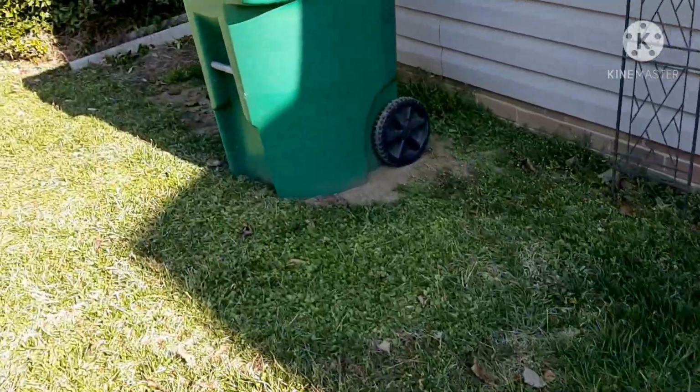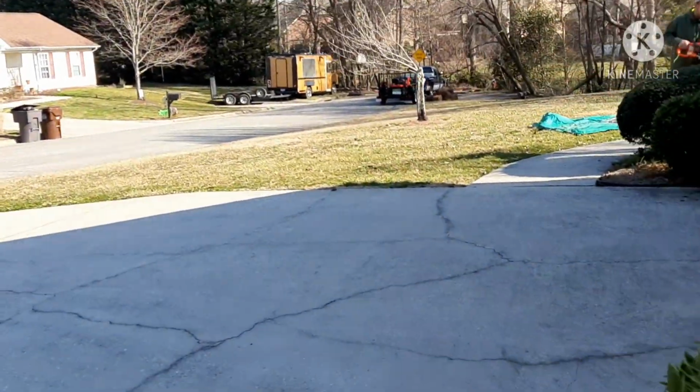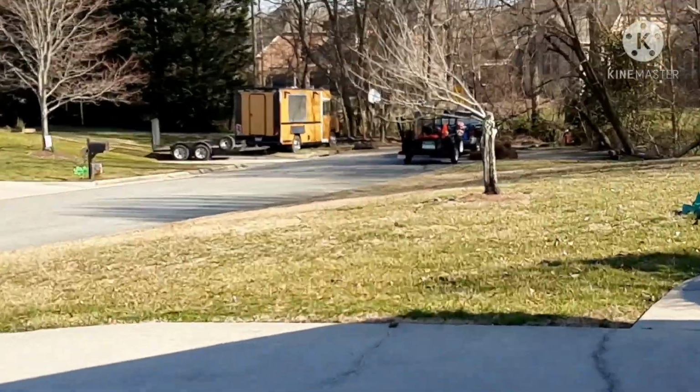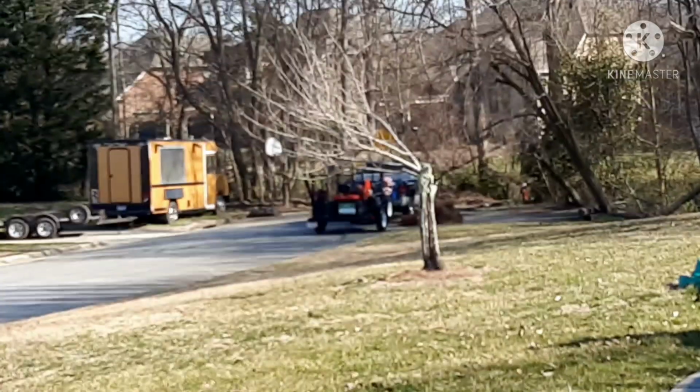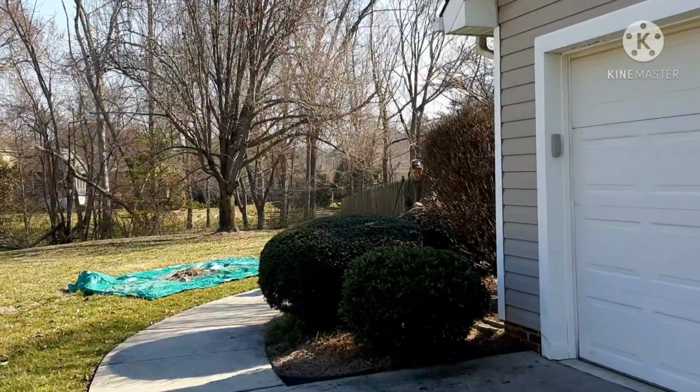And I feel like there's something else we're doing, and I just don't remember. I think we might be doing something with this little tree right here. That's one right here in the front yard. Don't know for sure, but that's it.